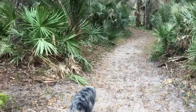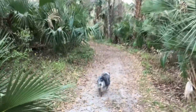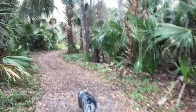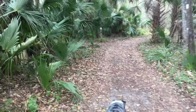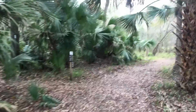Looks like they cleared a little bit of this out. I don't see any wood, do you? You're rough. There's some. Nope. Yeah. I'm gonna have to scour to find some. But we will.